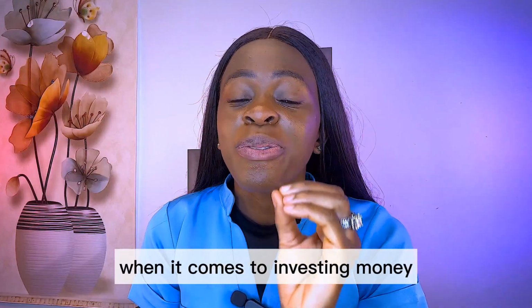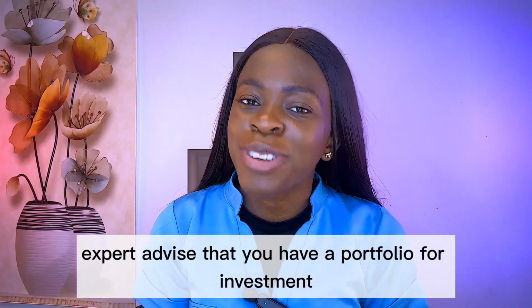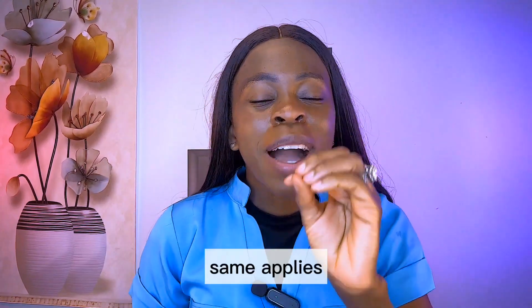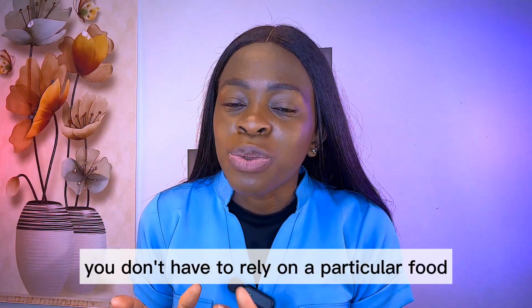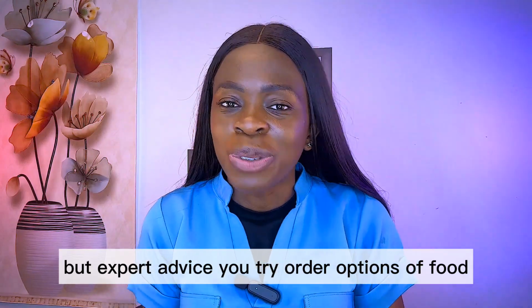When it comes to investing money, experts advise that you have a portfolio for investment and not just put all your eggs in one basket. The same applies if you are trying to work on your cholesterol level. You don't have to rely on a particular food, but experts advise you to try other food options.